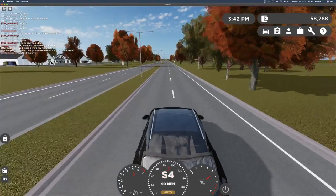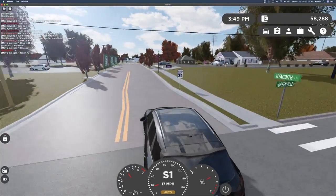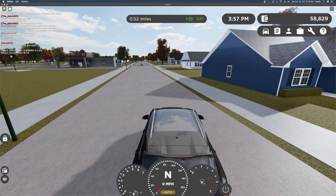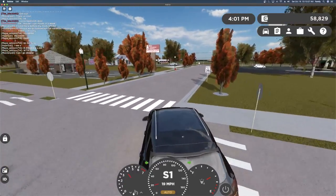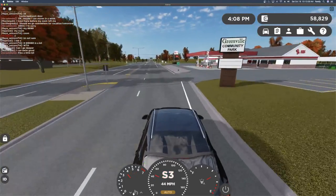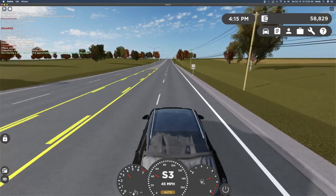I'm gonna go to the top speed test. Just gonna drive around Greenville, I guess. There you go. Okay, starting in 3, 2, 1, go. Okay, 30 seconds left.